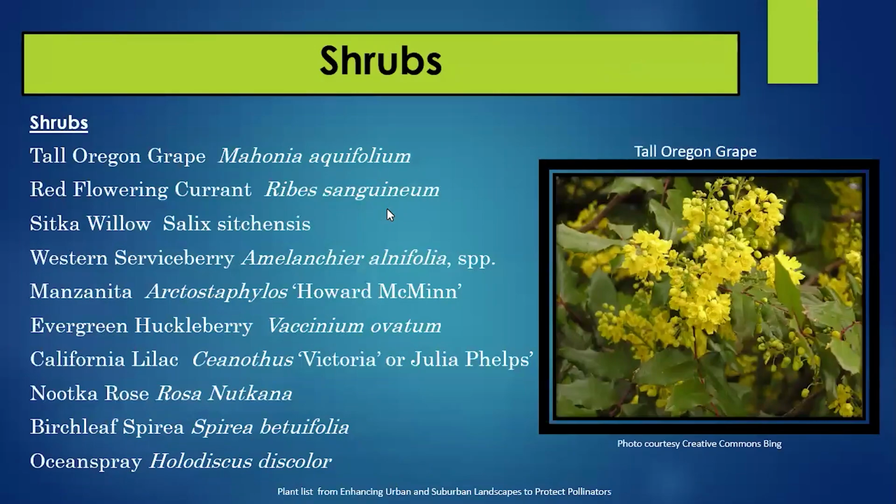Here is a list of shrubs that is on that planting plan. There are both common and Latin names included, so there's no mix-ups if you select any of these. Any number of these shrubs will enhance your garden habitat for native pollinators. There's some beauties in here. The tall Oregon grape, the red flowering currant, both early bloomers.